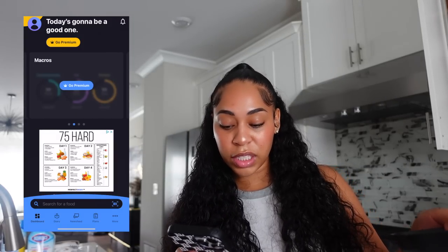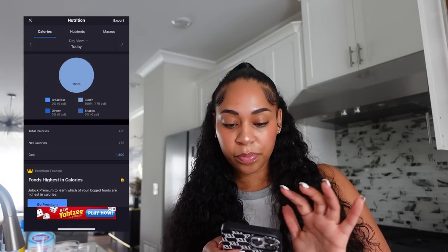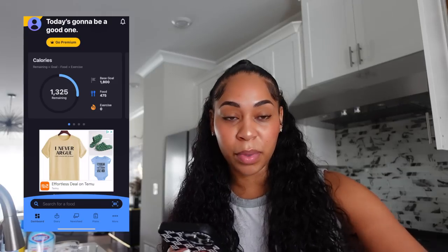Okay, so this is approximately 475 calories, and I have 1,325 remaining, give or take, because I'm about to put this sauce on here, this spicy sauce, and a little garlic. It's good, you need it with kvapalek. So, okay, we're gonna do that for my snacks that I eat today and also dinner to see what the vibes is. Okay, that was easy, cool.